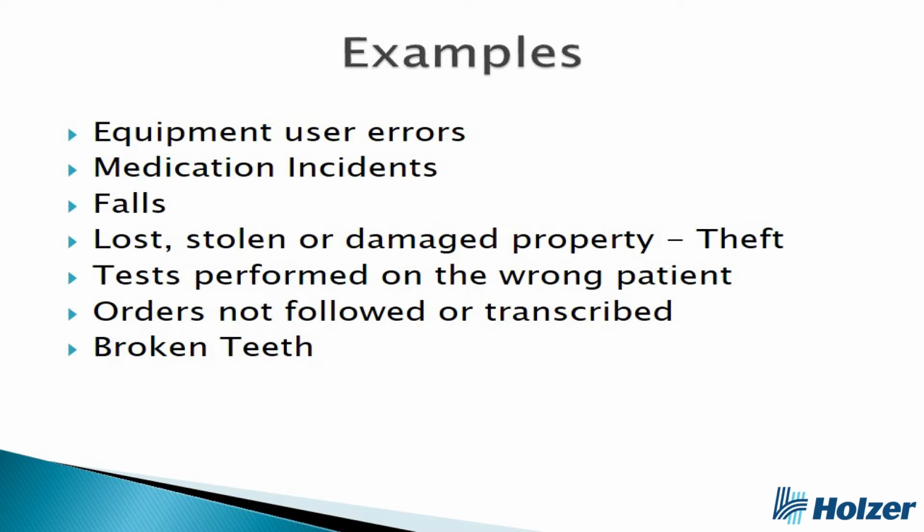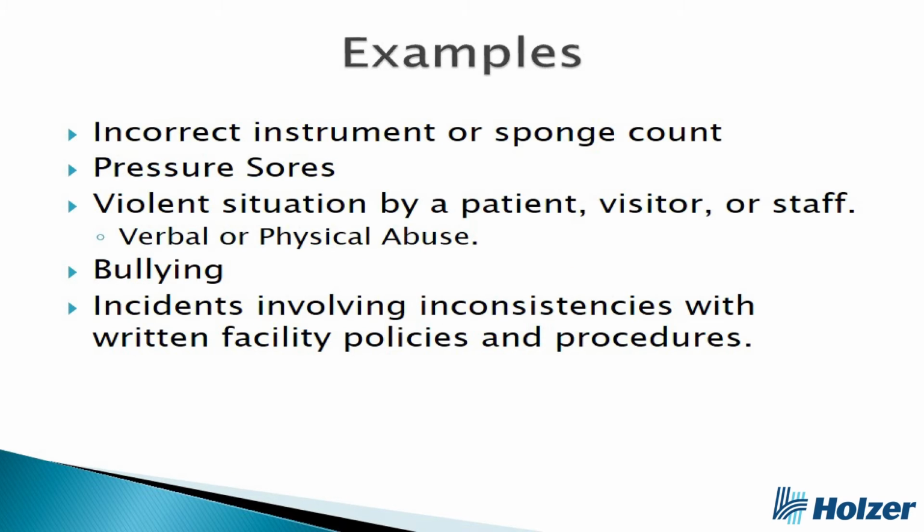Tests performed on wrong patients, orders not followed or transcribed, broken teeth or dentures. Incorrect instrument count, so if you're working in the OR or on OB, make sure you work with the staff there if you are involved with an incorrect instrument count. Pressure sores, violent situations with patients, visitors, or staff. If you're working in the ER, you could be in those situations, so we want to get those taken care of quickly. Bullying and any incidents involving inconsistencies with written hospital policy or procedures. If something happens that's not according to policy or procedure, we want an incident report done on those also.